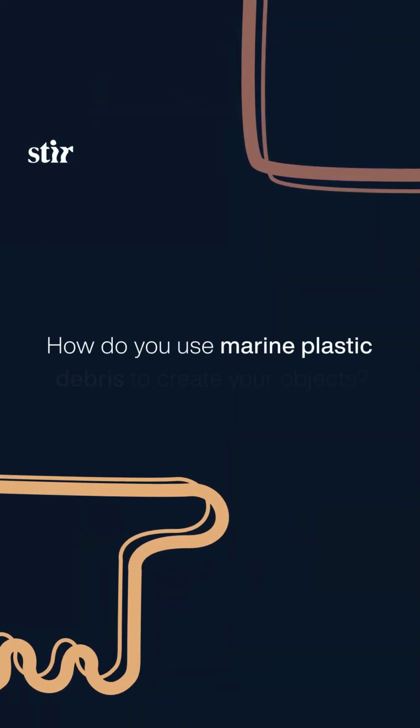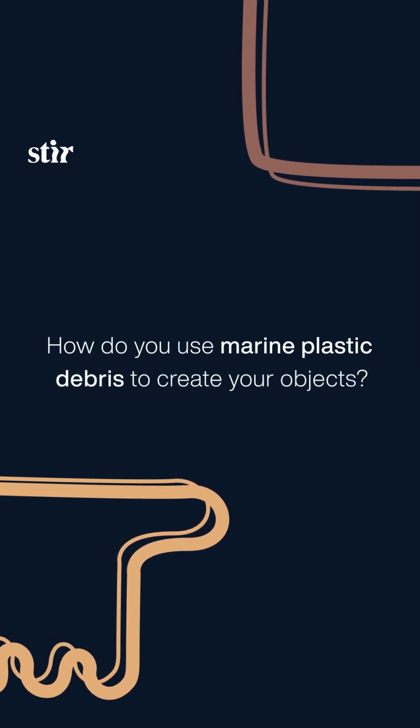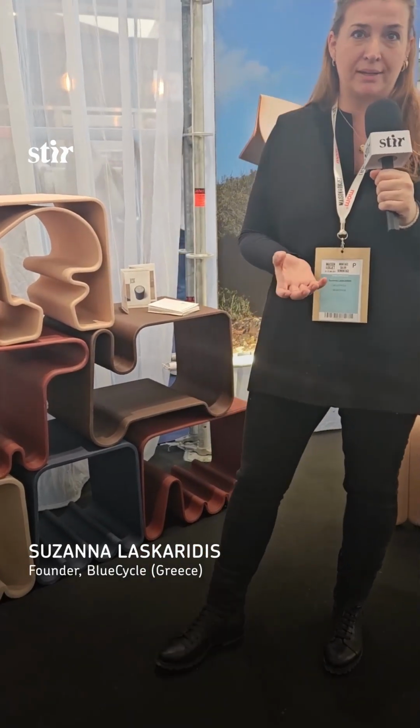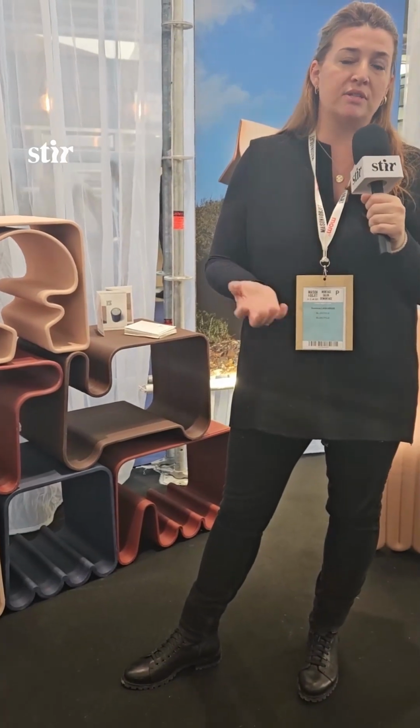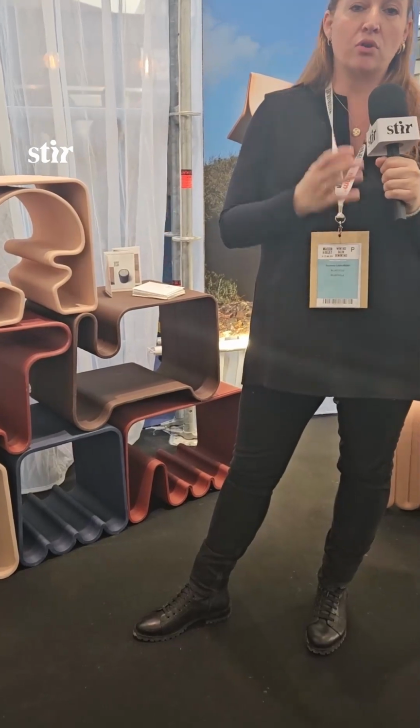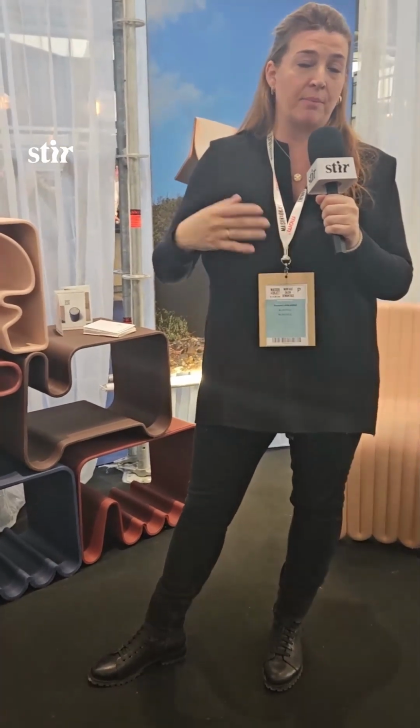How do you use marine plastic debris to create your objects? Basically, we collect and recycle marine plastic waste that comes mainly from fishing and shipping activities, which is one of the most damaging waste that we can find in the sea. We focus on plastic, which starts by separation.